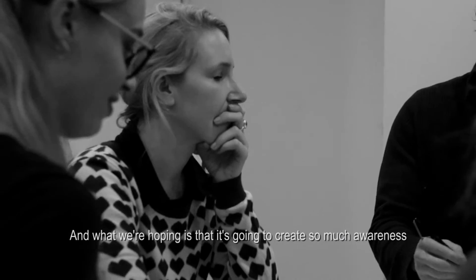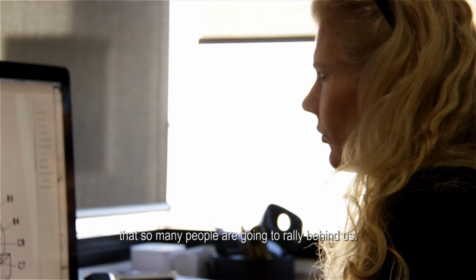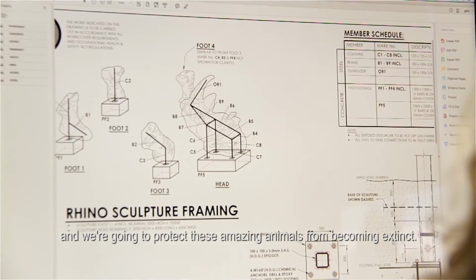And what we're hoping is that it's going to create so much awareness that so many people are going to rally behind us and we're going to protect these amazing animals from becoming extinct.